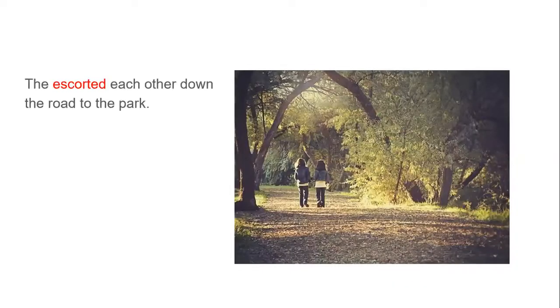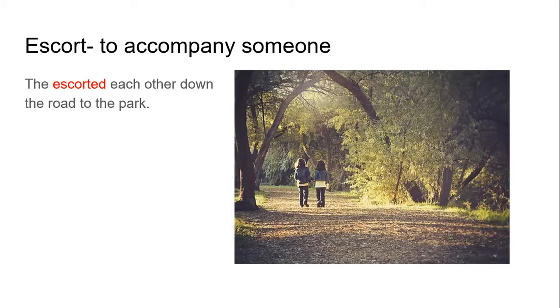Here's the next new word, escorted. They escorted each other down the road to the park. So, what do you think the word means? To accompany someone. I hope you got that right.